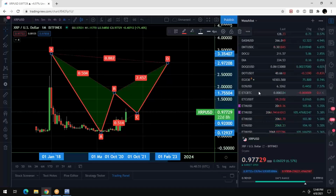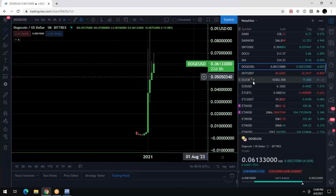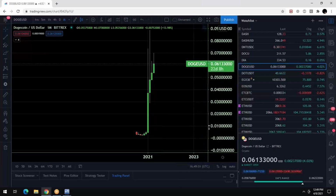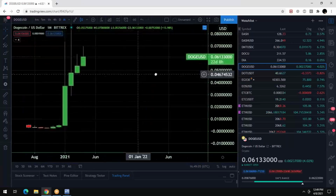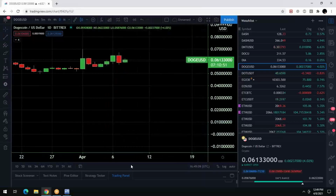All right, folks. Doge is really unbelievable. And I don't care what anybody says about its use. It has massive adoption, which is critical.